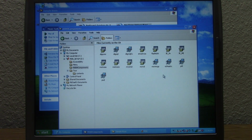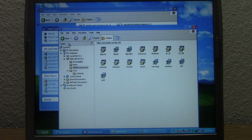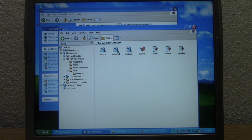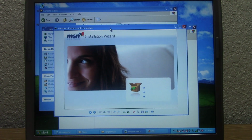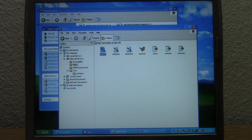components, which I assume would be installed when you actually go through the main installation. And then, whoops, I went back twice there. Menu, this is going to be artwork and stuff for the menu. And then you've got some configuration files over here. We saw this when we first opened up the auto run. So this is kind of the background for that. And then you've got a solid black and a solid white bitmap as well.